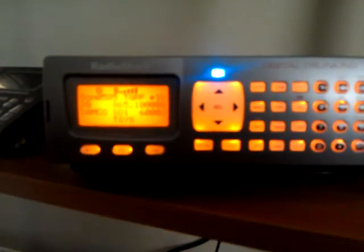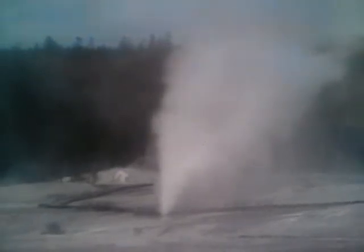See, it's still shooting steam. Still shooting steam. Still going. It's been about 2.5 minutes so far.